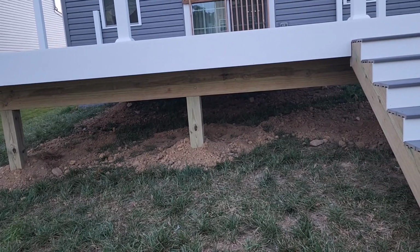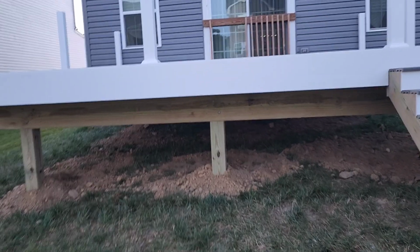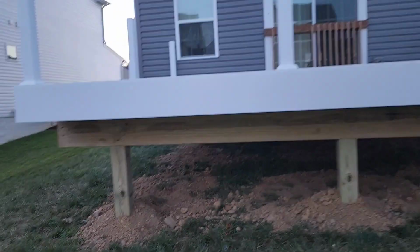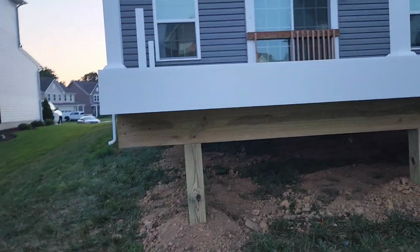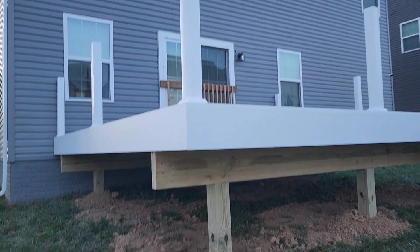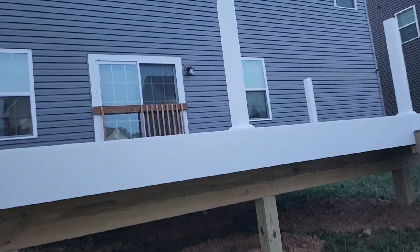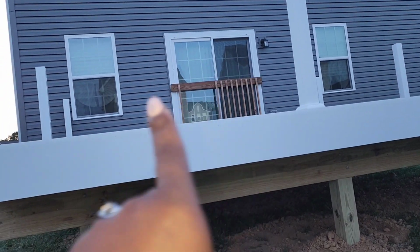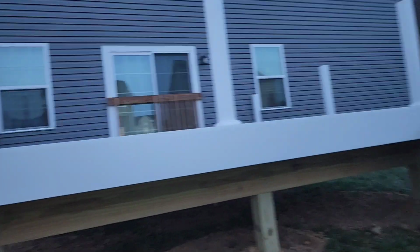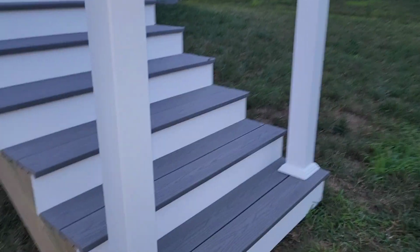Under here, I think I want to put some gravel under there. But I'm gonna go up top so you can see how it looks. Yep. And then tomorrow they say they gotta put the rails on up here, and then they'll almost be finished. The rails right here. So let's go up the steps. That feels funny.